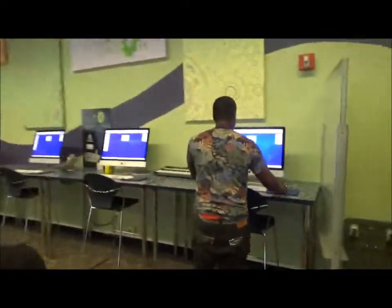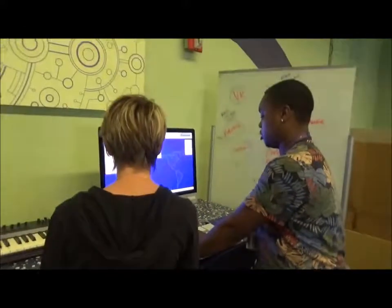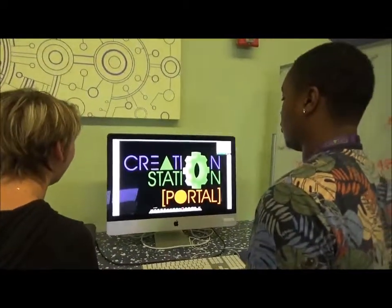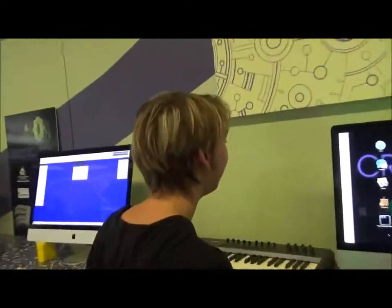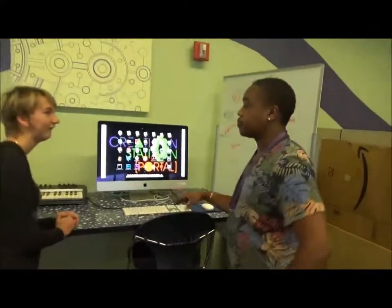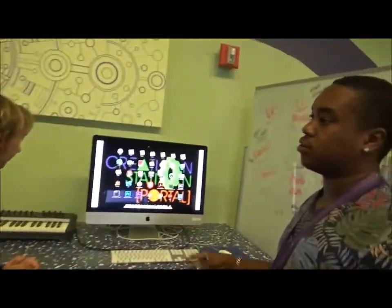These are our Macs. We have GarageBand keyboards where you can make your own music, and you can do all kinds of Photoshop work. We have the whole suite with everything, Photoshop, Premiere, all that. And you can do GarageBand. You have microphones where you can make your own songs and movies and all that. That's basically the computer side and Photoshop.